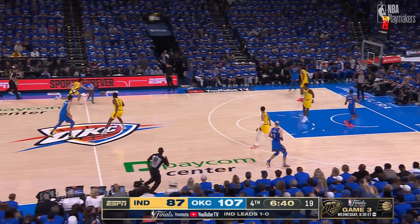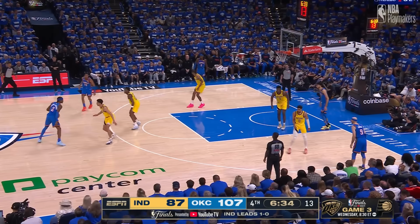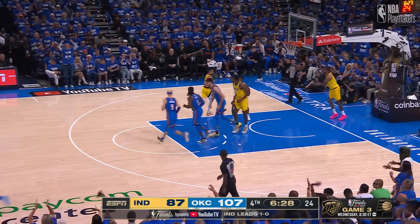The worst case scenario for the Thunder in these spots is that the screen doesn't create any separation, and they don't have to bring extra help. Only now it's just a cleared out middle of the floor isolation, which is still incredibly good offense.